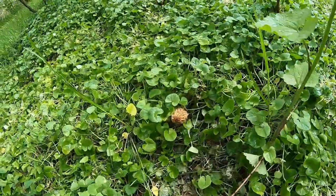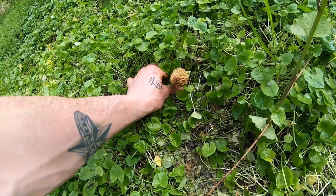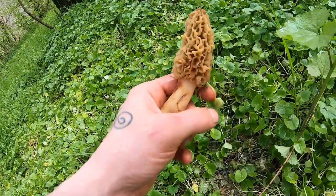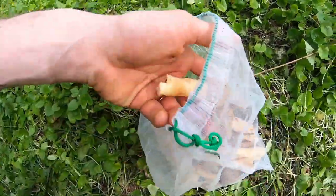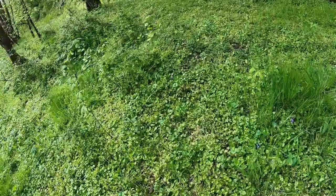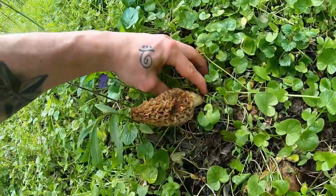Here's another one. This one's pretty big. That's a good size one. There we go. Get all that stuff off of there. It's another nice one. We'll take it. And we turn around and wait until you see this. There's a really nice one right here.